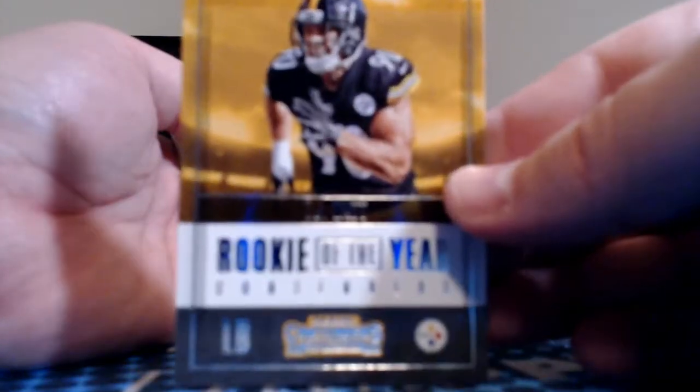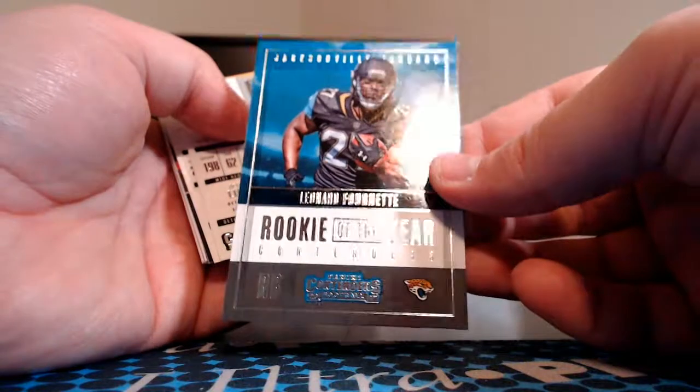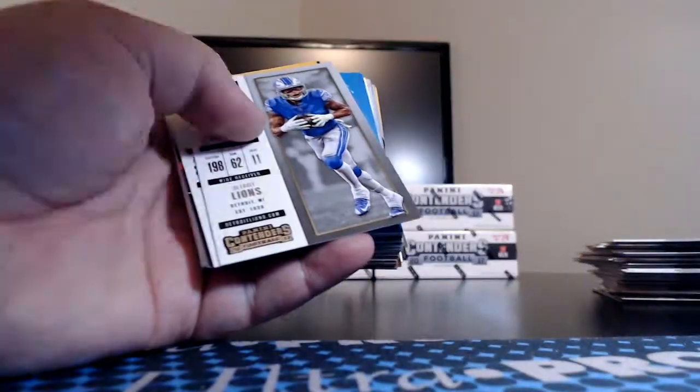TJ Watt, rookie of the year contender. I think Fisher was behind a whole lot of their woes there. Leonard Fournette, rookie of the year contender.